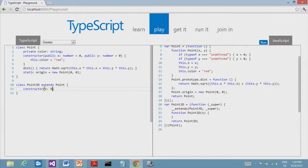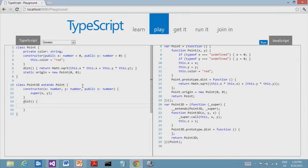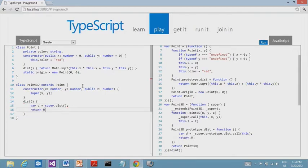But let's try to write one here where we say, for example, our constructor has, there. I don't think I got that right, did I? Oops, semicolon there. My constructor has an X and a Y and then a public Z member, and then inside my constructor, let's just call the base class constructor like so with a super call. And I can also in here put in, for example, an override of the dist method. I might say var d equals super.dist, so call the inherited method and then return Math.sqrt of d times d plus this.z times this.z, for example. So classes with inheritance.